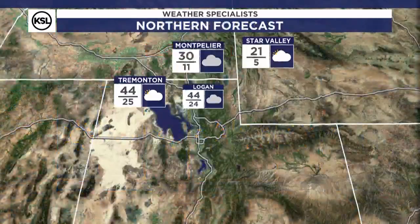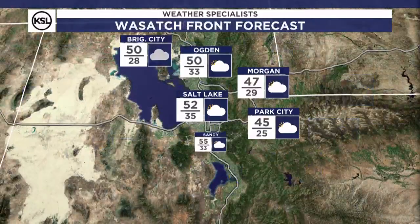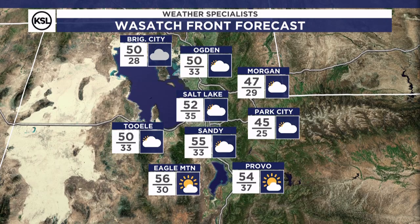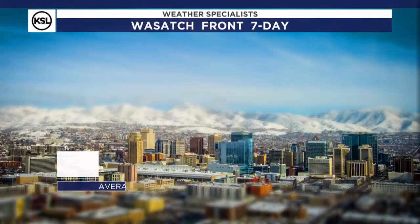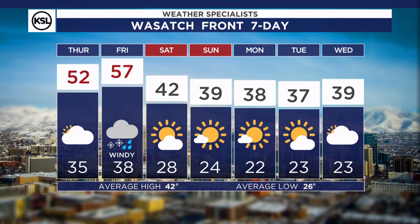Northern Utah, a little more active. We're going to have increasing clouds tomorrow. Temperatures stay in the 40s and 50s, a little breezy. We're going to continue to see some wind on Friday ahead of that next storm that will come in Friday morning and then continue to Friday night. So tomorrow's the in-between, 52 up to 57 Friday with the winds ahead of that storm that'll come in midday and into the afternoon with valley rain and a little snow mix. Then it's gone. Sunshine for Sunday, Monday, but highs upper 30s and low 20s.